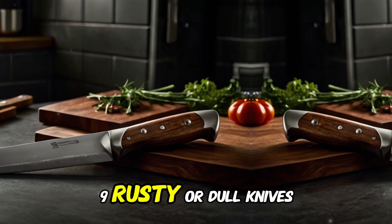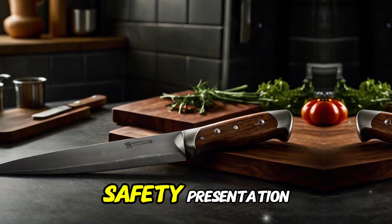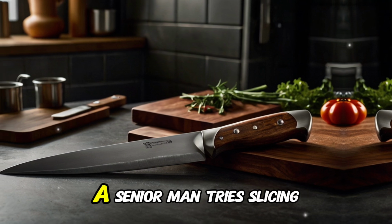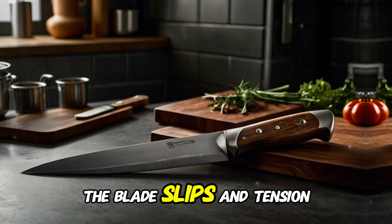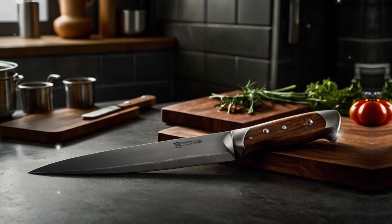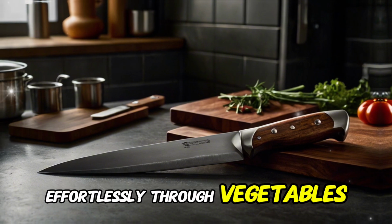9. Rusty or dull knives. The cutting edge of kitchen safety. Presentation. A senior man tries slicing a tomato. The blade slips and tension builds. Switch to a scene where a sharp knife glides effortlessly through vegetables.